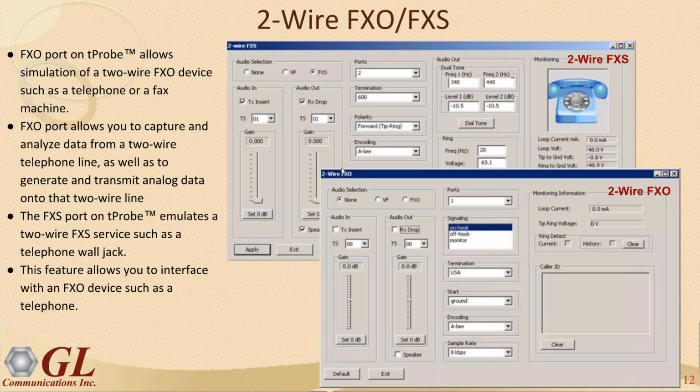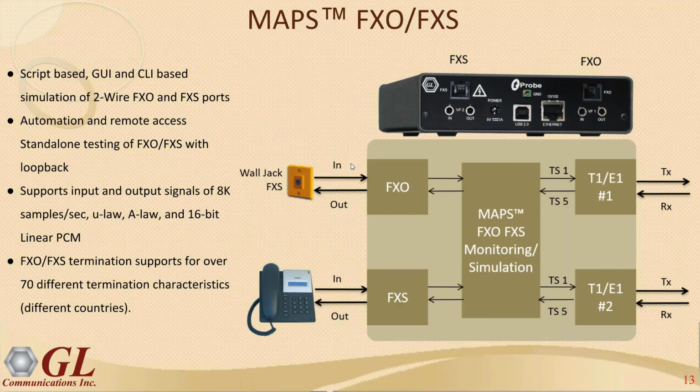So the tProbe FXO FXS emulation is a convenient GUI operation, a very user-friendly way to use the tProbe in 2-wire FXO FXS modes, and you can instantly start emulating an endpoint in any country, and start doing the call progress and operation, and make phone calls and do your testing. So GUI operation is one feature of our products, but we also have scripting and automation capabilities, which we'll talk about here momentarily. So MAPS FXO FXS is one of our products. I'm going to let Mike talk about that.